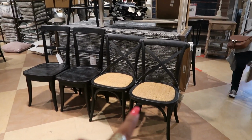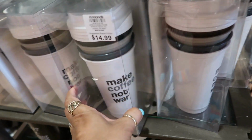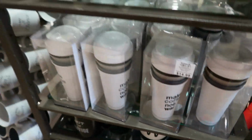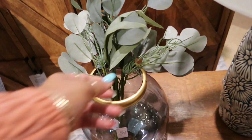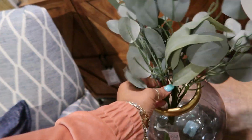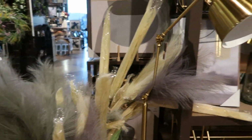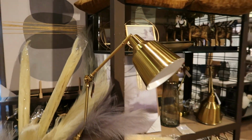Those chairs are cool too. What does that say? Make coffee, not war. You get a set of four cups for $15. We have these right here in gray or the cream color. I like this lamp. $1.29.